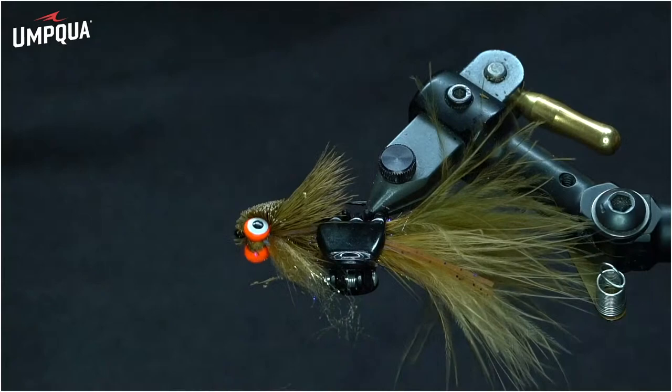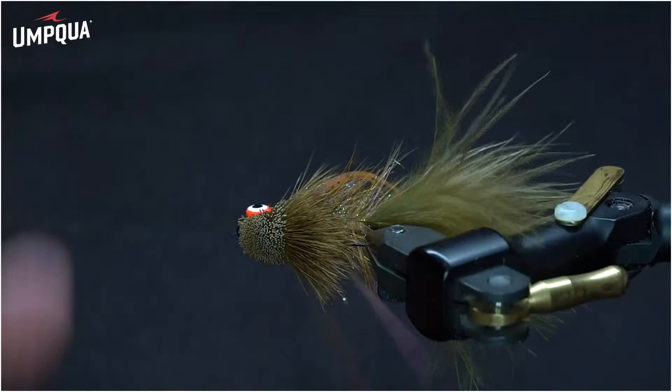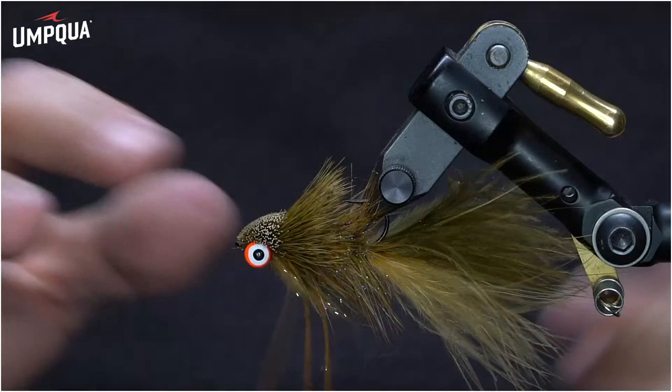All right, let's go ahead and remove our hair clip here. So you can see we got a nice ginger belly with the olive top profile here. Two-tone flies always seem to be the winners for me. And again, that's our slider bugger. Thanks so much.